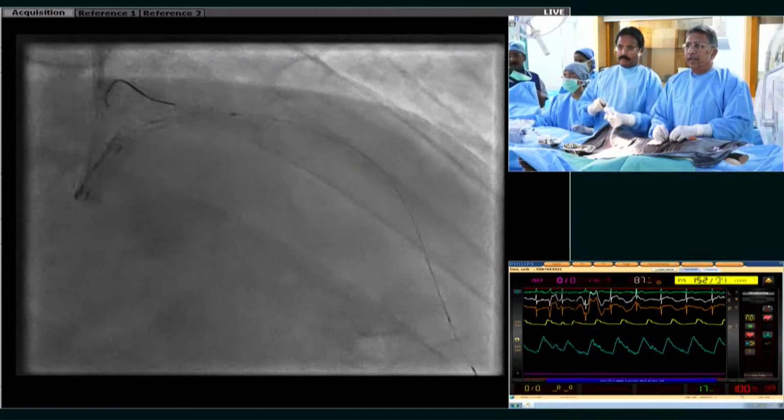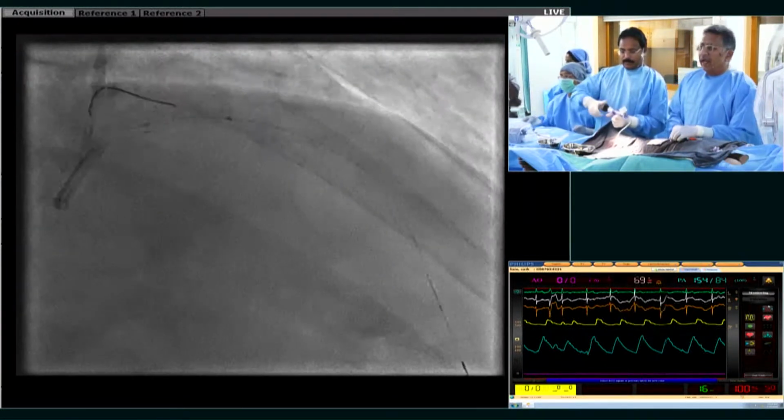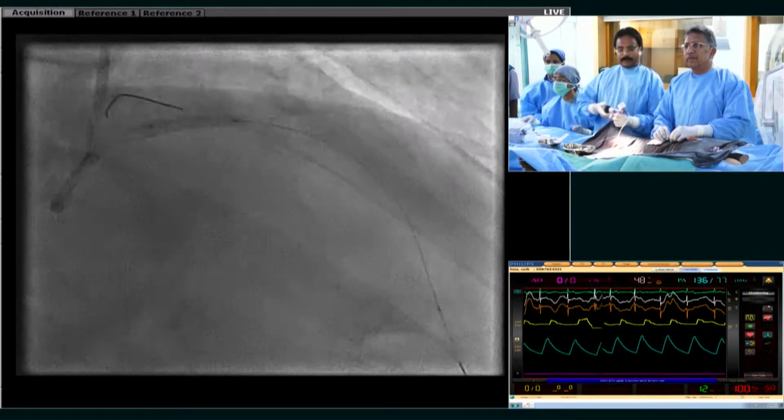Now I'll take a picture in the LAD. You want me to go once more there? Yes, we'll go once more there. Centralize it, and go. I'll take a 4 millimeter balloon for a POT. This is now 20 atmospheres. Down.